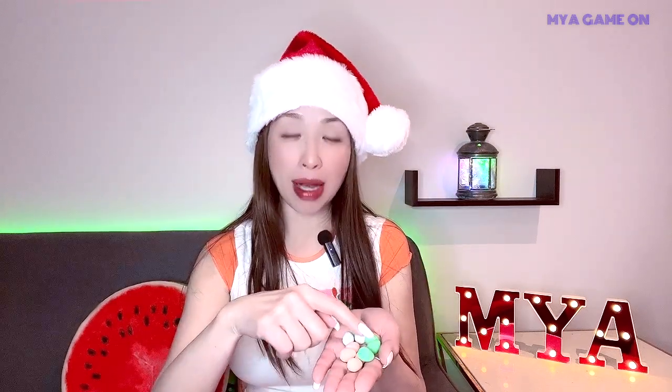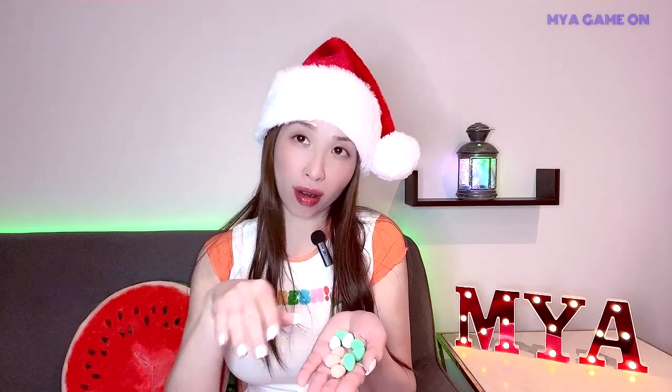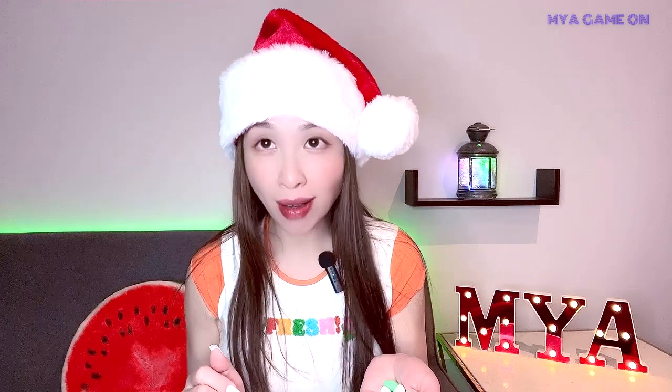Crunchy on the outside. The Cadbury, they make these as the Easter eggs as well. But this color is more like Easter color. Not very Christmassy. They should make some red ones. Very tasty though. There's candy cane inside.